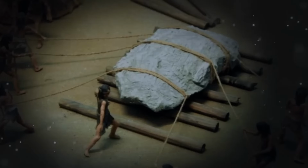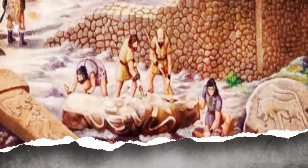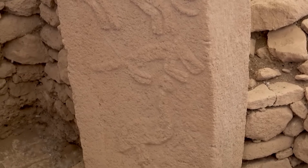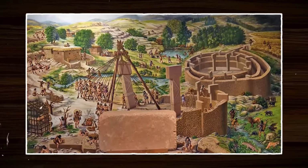It shows they weren't just hitting rocks, they were using physics and chemistry to do the hard work for them. And get this, the heat marks weren't just in the quarries, they were found on the finished pillars themselves. Some of the detailed carvings of animals show signs of being smoothed out using high heat.